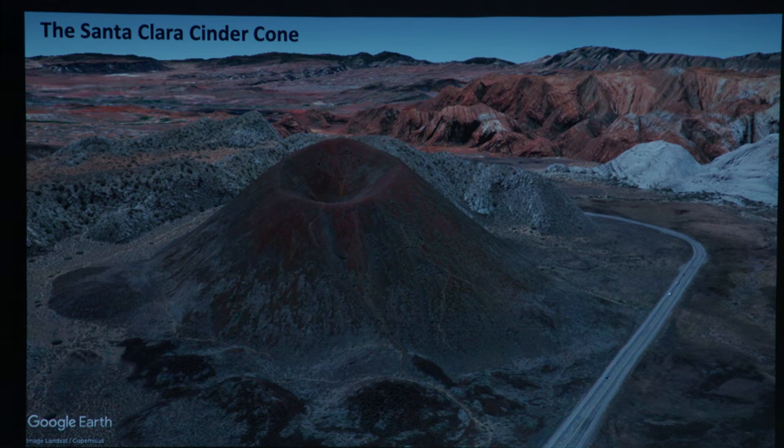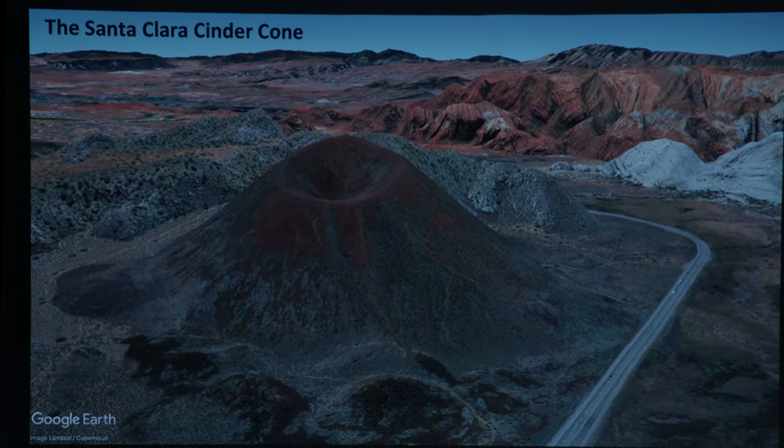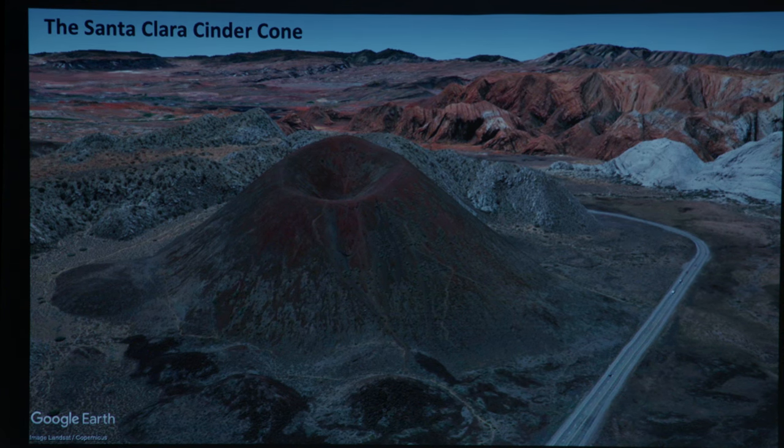But let's get closer to home, shall we? I want to start out with Santa Clara Cinder Cone because it's a fun hike. If you've not hiked up it, it's great.